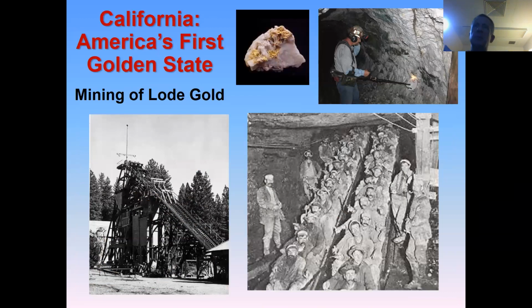So again, there was a long period after placer gold mining kind of came to an end around 1900. There was a lot more underground mining. And this is the shaft at the Empire Mine at Grass Valley. You can see all the miners going down and chasing fairly thick quartz veins with significant amount of gold.